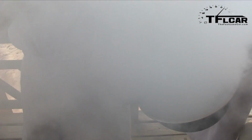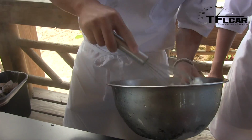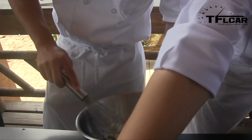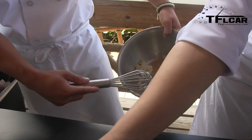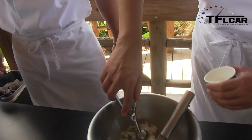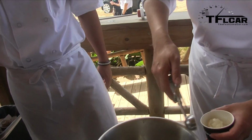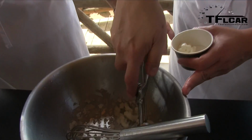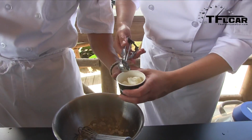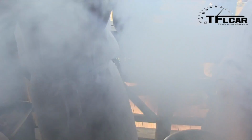Check this out. What is that you're spraying in there? Nitrogen. That's nitrogen, which gets it cold. You mix it up. And voila, it becomes dessert. You spoon it into a little cup. And I have to try this, of course. That's wonderful. Look at that. Oh yeah, lemon mojito. All right. Give it a little bit of spritz there.